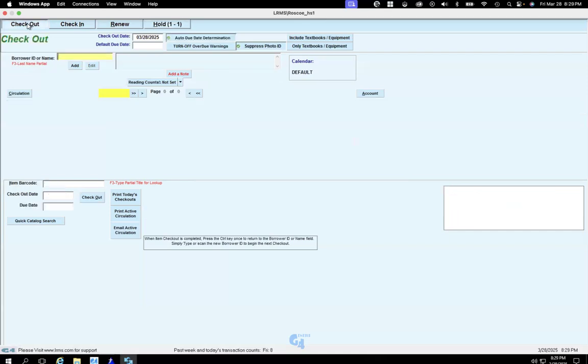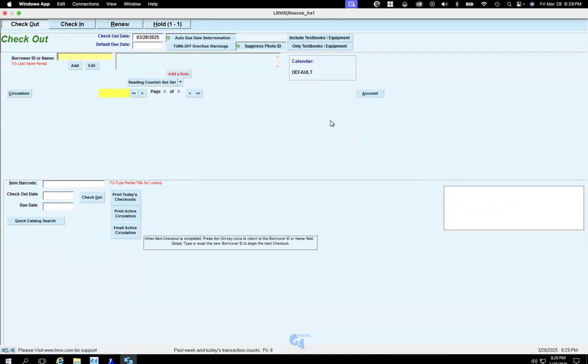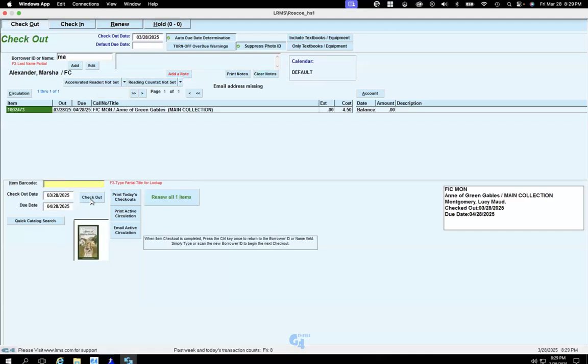When Marcia comes into the library, I pull Anne from where I have her and I check her out to Marcia. And we see that she has an item on hold. So I type in the barcode, the 2473 number, and I check Anne out. Marcia now has Anne checked out until April the 28th of 2025.